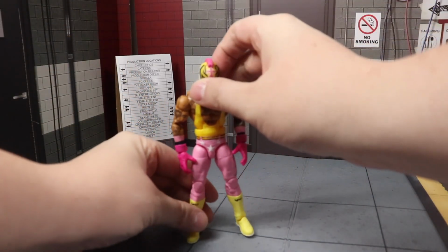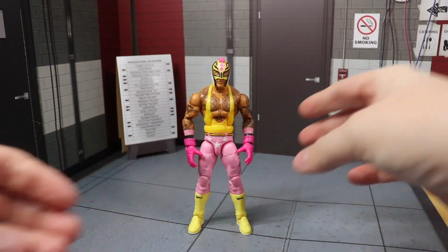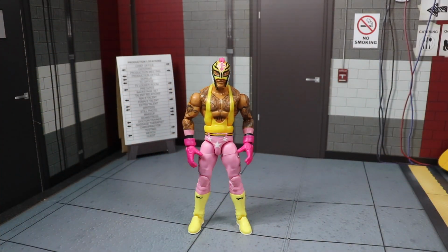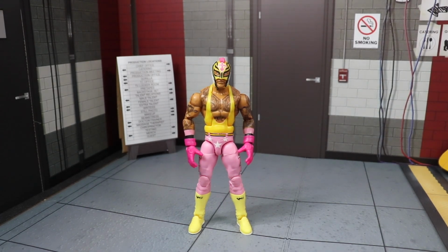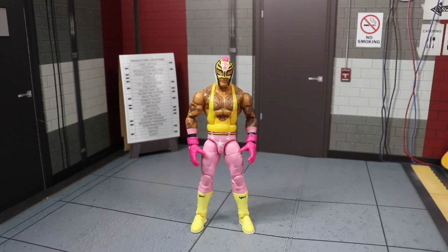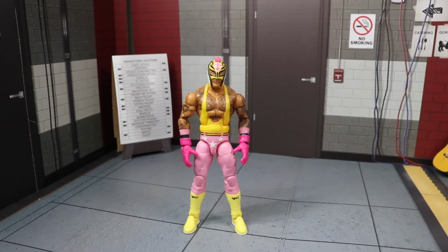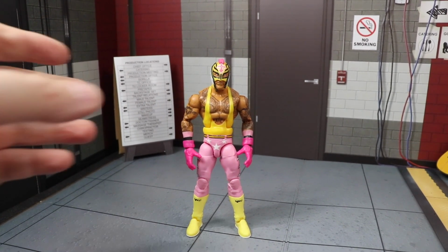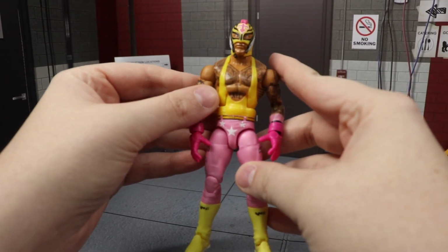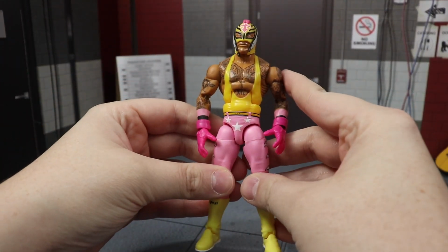Alright, so number 10 for the year is going to be the Top Picks Rey Mysterio Elite. This was by far my favorite figure of his for the year. I actually liked it a lot more than his Ultimate figure, which is kind of surprising, considering it's an Ultimate edition. But the Macho Man tribute, the really bright yellow and bright pink, really set it over the top. I did a top 10 of the year so far.